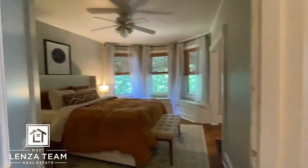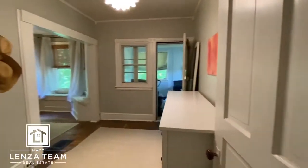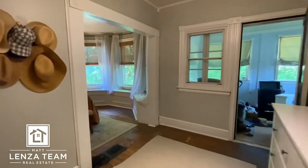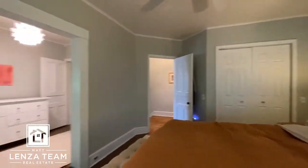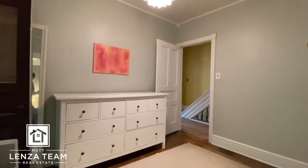Bedroom 2 is here, but guess what? We're gonna go this way, because I think this shows it a little better. Sitting room, baby's room, office, whatever you want. But that is a big room, and goes right into the primary. Spin you all the way around, take you into the sitting room, and then there's a bonus room too that may or may not be finished if you want to down the road.